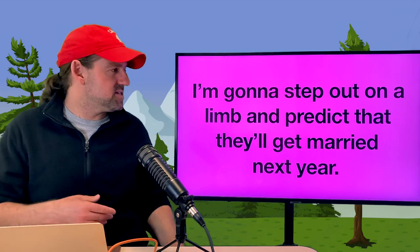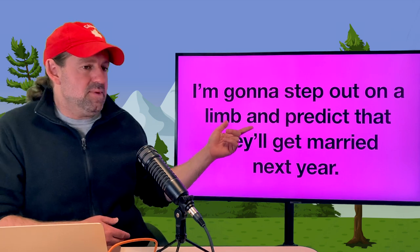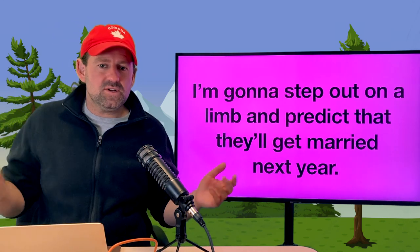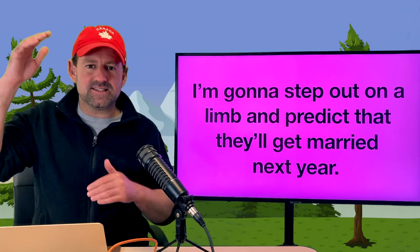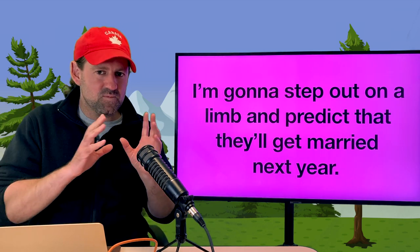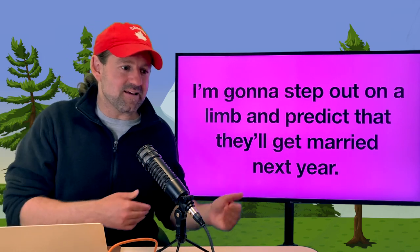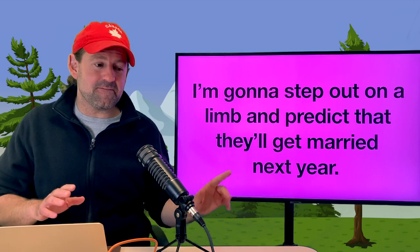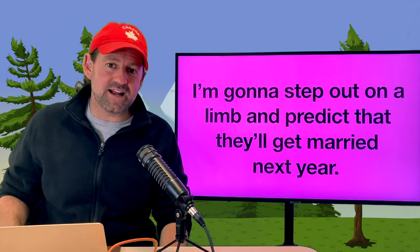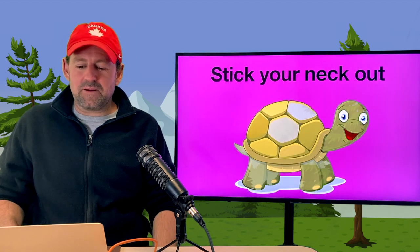So when we use this idiom, I'm going to go out on a limb, it could be a big risk, or it could just be a really small risk, right? So we're not talking about the size of the risk. We're just talking about some risk is there, right? So I could say, I'm going to go out on a limb and predict that the economy will crash next year, something like that, right? So that's the first idiom.